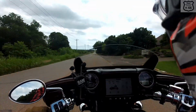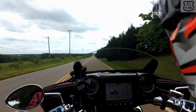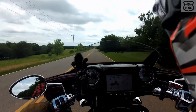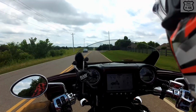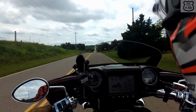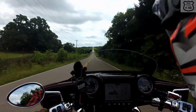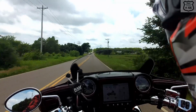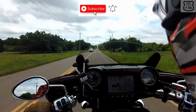I think the biggest hurdle I'm going to have, and it's just going to take a little bit of time and practice like anything else, is the weight of this and slow speed maneuvers, you know, parking, maneuvering it in and out of the garage, and finding good parking spaces in tight quarters, the typical slow maneuvers that we all experience on a day-to-day basis.